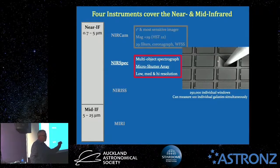Look, they're microscopic. Each one is the size of a small bundle of human hairs, and there's 250,000, they're all in an array. And if they see an object, let's keep things simple, say over here, and an object here, another one here, they just open up the relevant shutters so they can point part of the spectrograph here, part of it here, this galaxy or star over here. They can do that 100 times over in one exposure. Amazing, and it's pretty accurate.